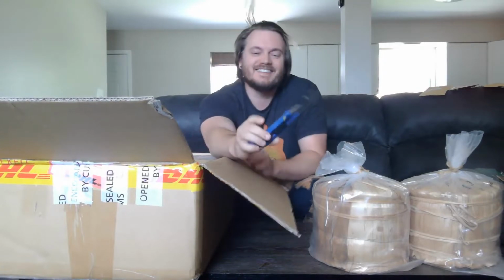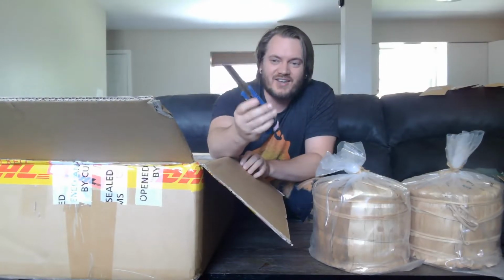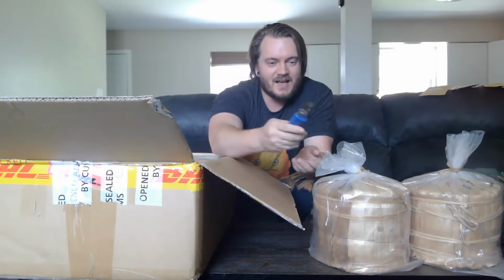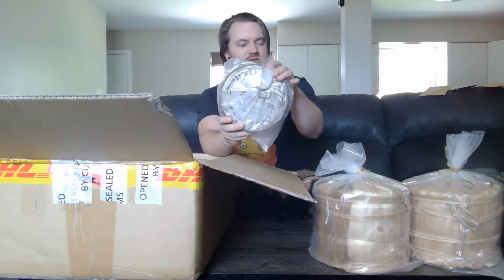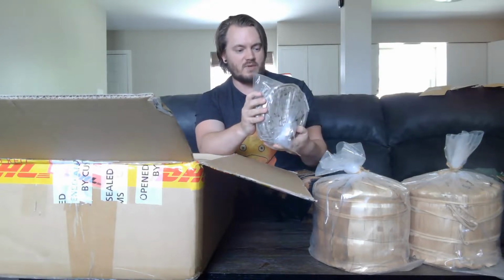Guys, check it out. The DHL company left their freaking cutter in here. Oh my gosh, this is hilarious. I'll probably never use this, but somebody cut the box open, obviously as they picked some stuff, and then they saw there's probably nothing illegal in here, dropped this in there, and taped it back up. Really unexpected, but okay.